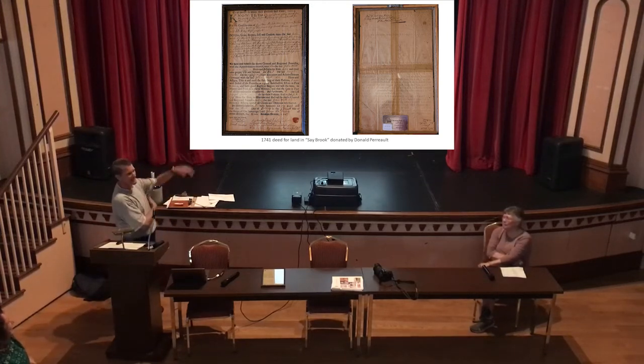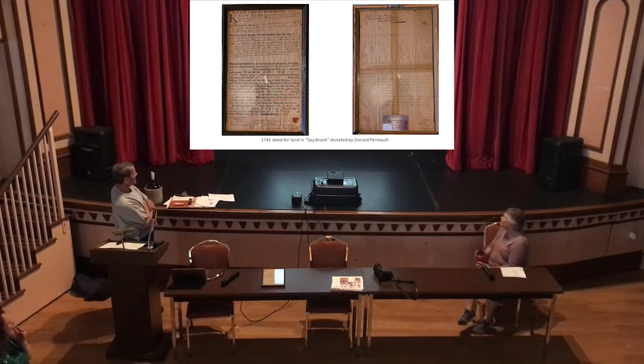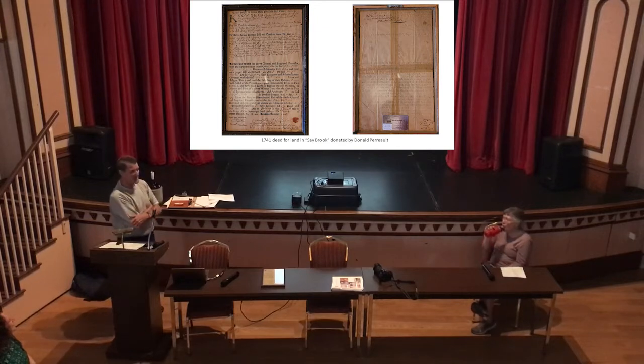But this needs to be here. It's a great document. I love the bottom of it that shows how we're a colony, in the 15th year of the reign of our sovereign lord, George II. So it's a great document, and Chester's a great collection.